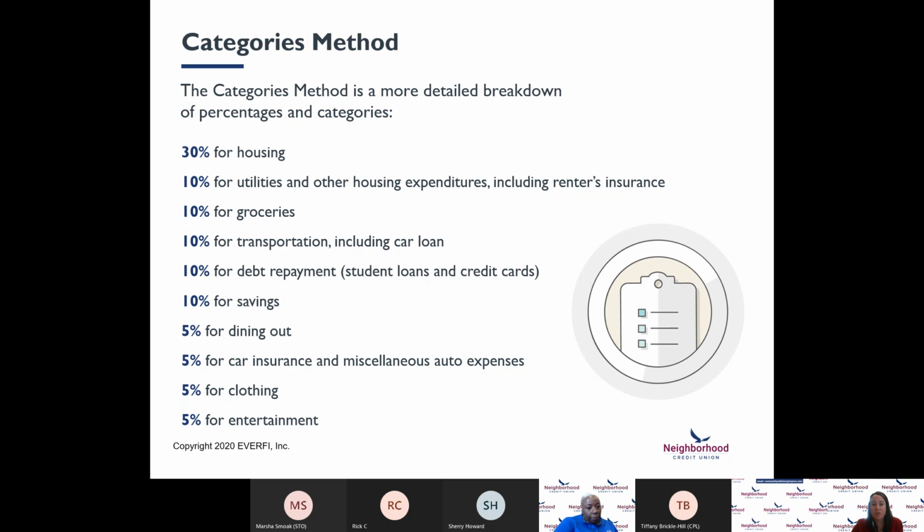Transportation allows for 10% of your income. For Marta, that's $200, and that is what she is spending every month, $200. Car insurance is 5%. For Marta, that's $100. She's currently spending $120. Debt repayment, it says 10% can be spent on this category. For Marta, that's $200, and she is currently spending $300. For savings, 10% for Marta, this is $200, and she's currently spending $100.